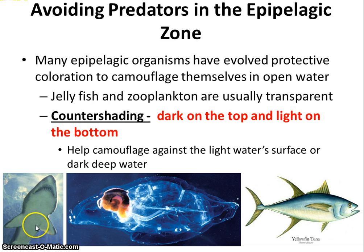Why? Well, if we're looking up at an organism's light bottom, it would be silhouetted against a brightly lit surface, and that light bottom would blend in with the lightly lit surface. If we're looking down at an organism's dark top, it would blend in with the dark, deep ocean below. Dark on top, light on bottom is as close as organisms are going to come to actually blending in with either the lit surface or the deep ocean. Organisms aren't going to be like chameleons because you would constantly have to change color depending on what time of day it is and what shade blue the ocean is and where you are. So countershading is really what's going to allow you, if you're not transparent and you're more advanced organisms, to blend in and hide from predators.